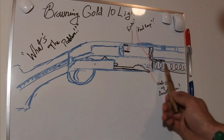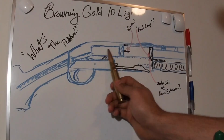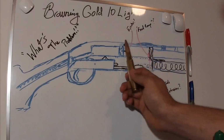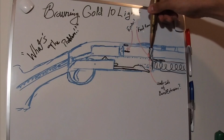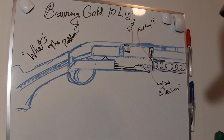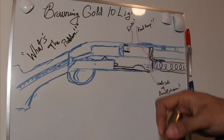So that is how we actuate the bolt carrier to unlock the tilting breech bolt, sort of a wedge design from the barrel extension right here. So that is your operating system. And then of course you have a standard setup for how the bolt interfaces with an articulating arm to raise and lower the shell lifter.